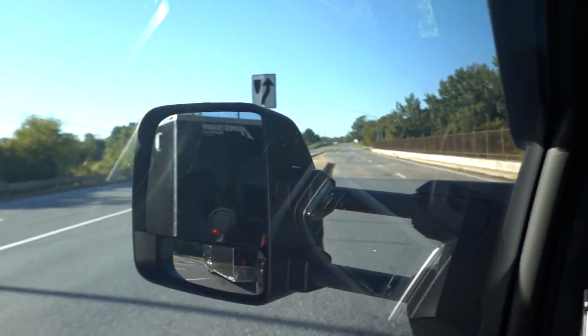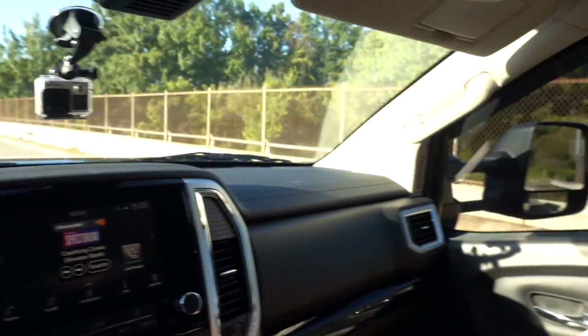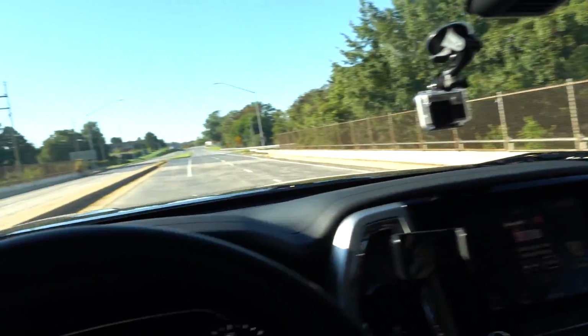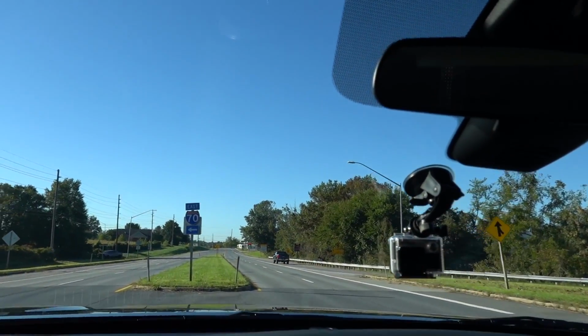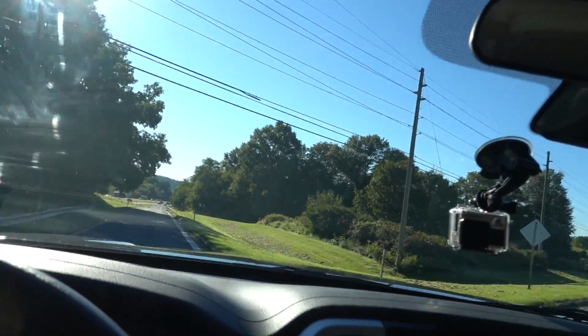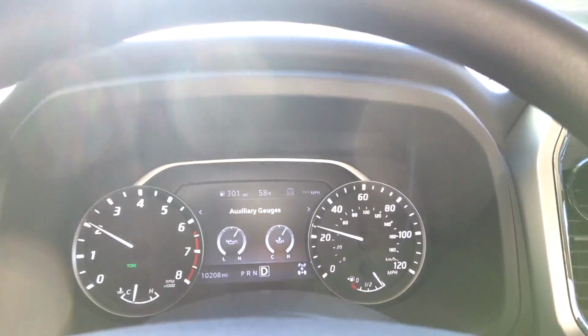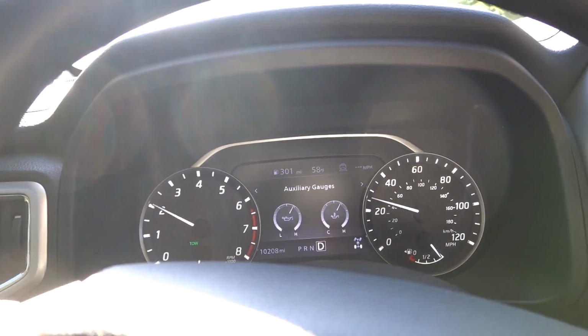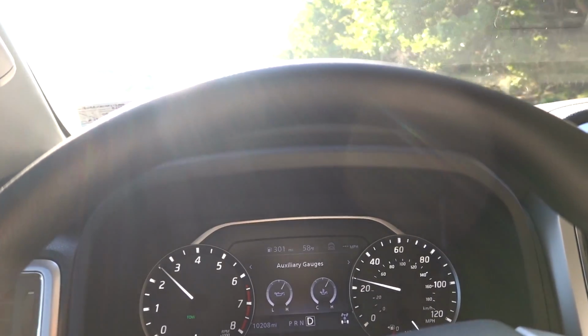All right guys, so we're at the midway point, and as you can see, these tow mirrors are amazing. You see around the trailer perfectly. And so we're gonna go ahead and go back the opposite direction. This 9-speed transmission, when we got off the interstate, it was downshifting. It wasn't strong, but it was enough to give you some security that you had some additional braking happening. So let me just pull over to the side. There's a car behind us, and then next thing you'll see is us starting from zero.